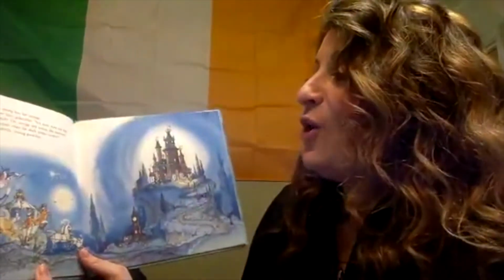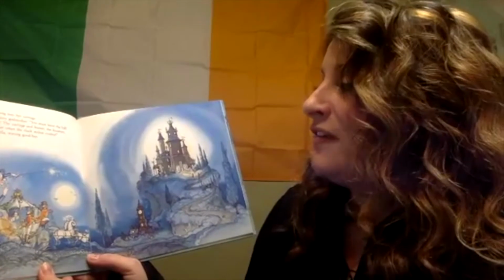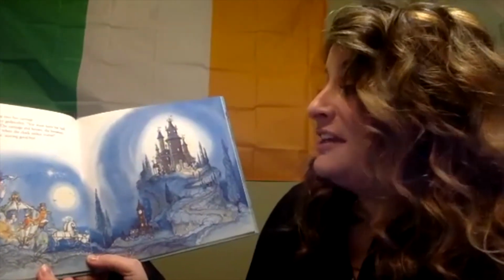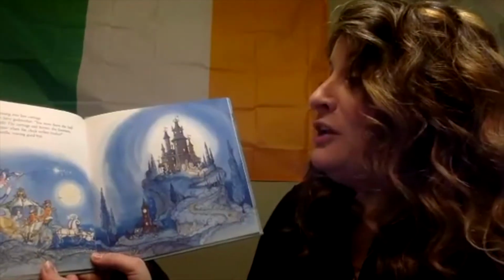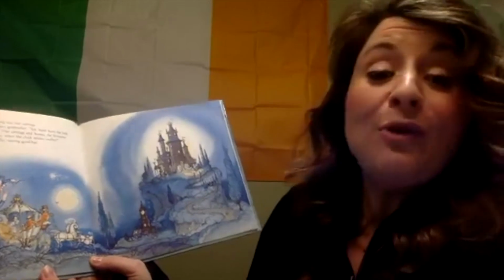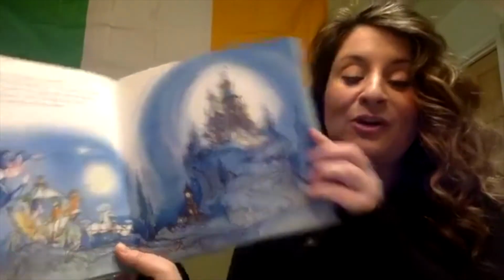With a cry of joy, Cinderella sprang into her carriage. "Beware, Cinderella," called her fairy godmother. "You must leave the ball by midnight or the spell will vanish. The carriage and horses, the footman, your gown, everything will disappear when the clock strikes 12." "I will remember," called Cinderella, waving goodbye. There she is on her way to the castle. Beautiful.